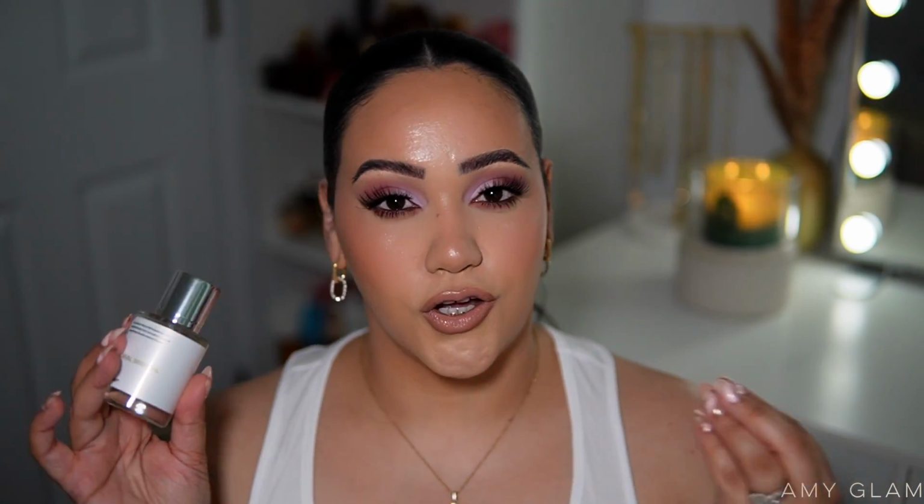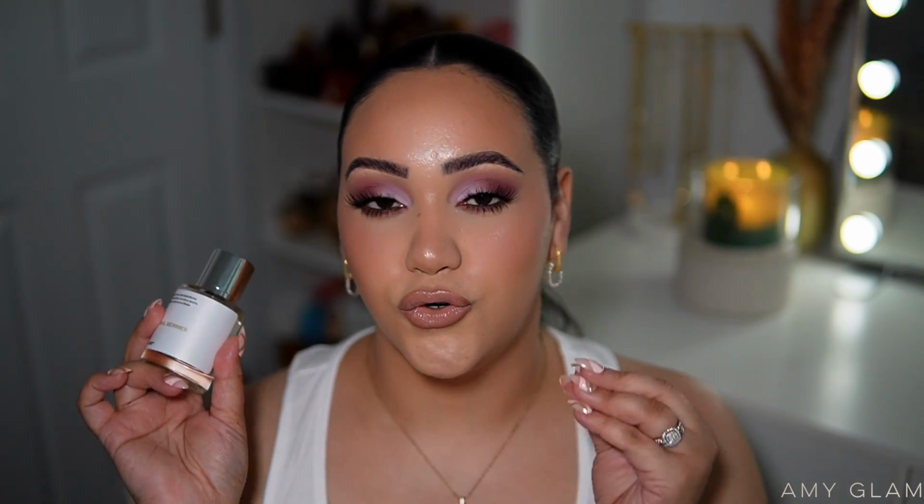I'm going to be adding this to my next tray. It just makes me think of the color pink. This is so beautiful, girly, flirty. It's so feminine.